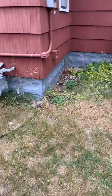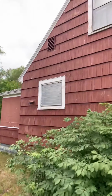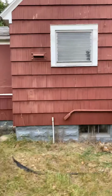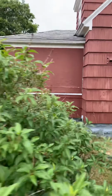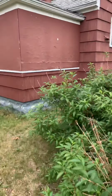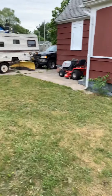It looks like the foundation's been painted over here, but on the other side, you're gonna have to scrape and paint. Might have to touch up some of this red up here where it's faded away. There's some rotted wood there. I'd probably take a piece of smart board or something, run it along there and repaint that, and probably be good for a little bit while longer.